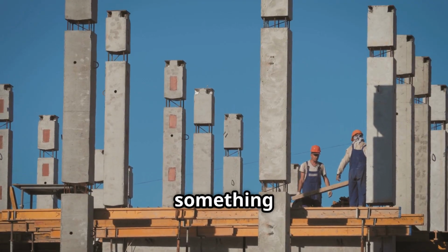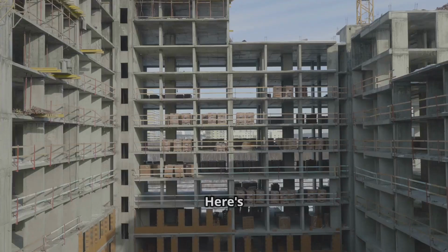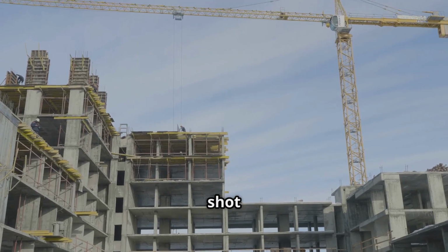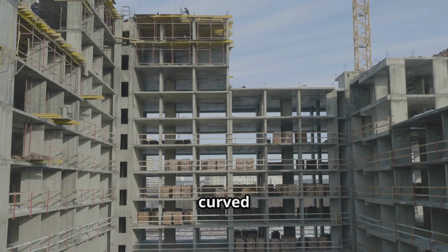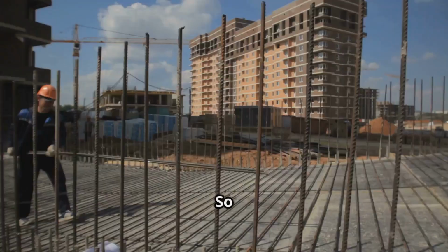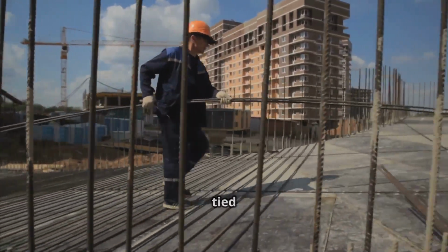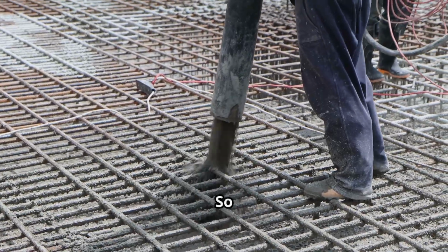So the question is, was something done wrong here, like maybe in the design or in the construction of the column? Here's a video of an apartment building that was being constructed near my house, and I shot some of this, and you can see these columns that were poured, and then the curved rebars there are where the floors are going to be poured, the slabs. So you can see they have the stirrups wrapped around those rebars there to keep them all kind of tied together. And we don't see that here. They're usually tied together near the bottom, so maybe they're underground.